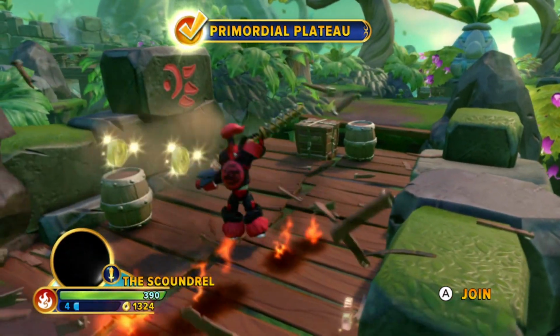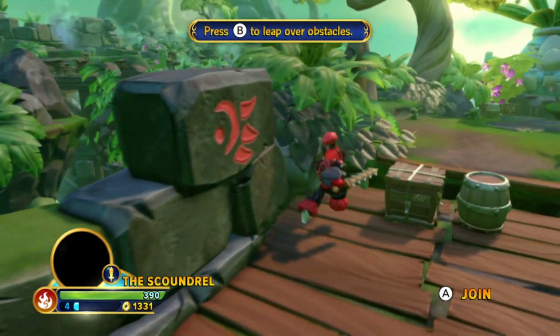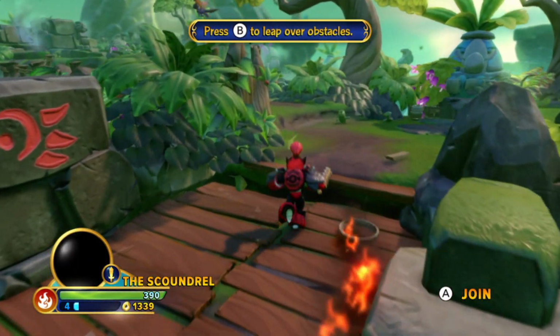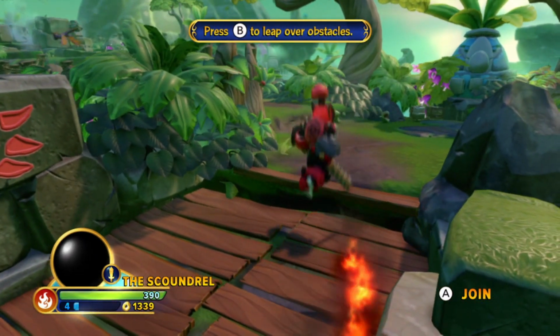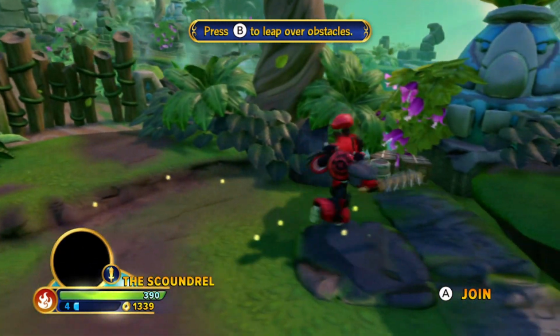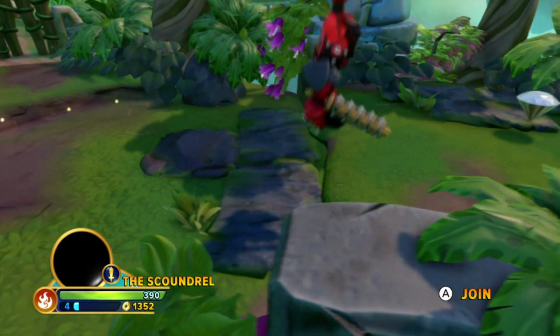This game is pretty good overall, definitely not the best Skylanders game, but the graphics are nice. The level design is good, and the story is pretty good too. The only real complaint I have about this game is the boss fights. I don't know what it is about them, they're all just kind of samey and boring as you're just fighting Doomlanders over and over and over again.